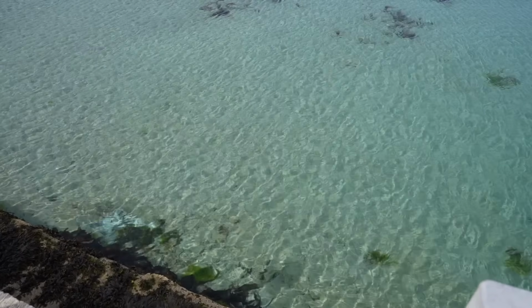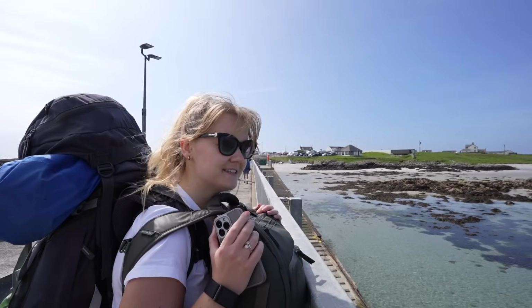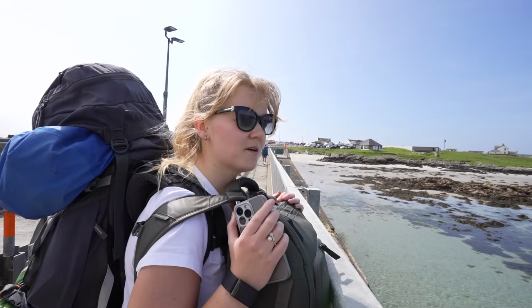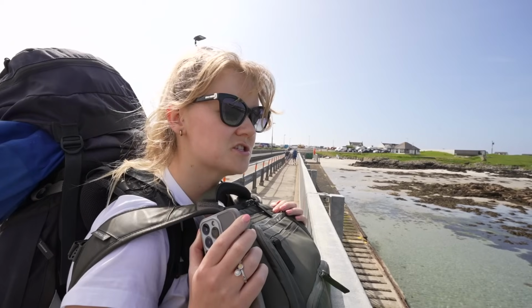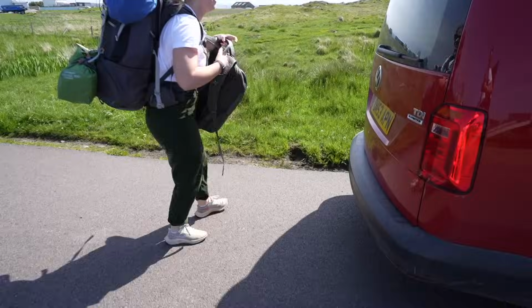Oh, look at that water! Oh my god! So clear. I can't wait to get in there. Did I just catch a Calmac ferry to the Maldives by accident? I can honestly see why they call this place the Hawaii of the UK, because, well, it's going to be freezing, I know that, but still, it's so clear. Stunning. Unbelievable. Can't wait to get in there.